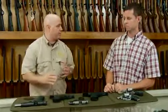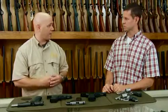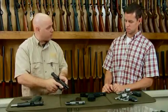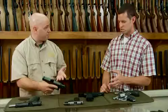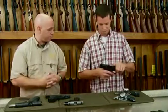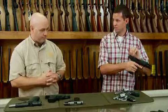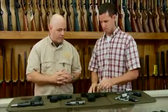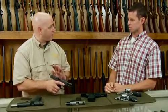The second C, really simple, is capability. Can I capably work the gun? Can I reach the trigger without changing my grip? Can I clear malfunctions? Well, we see a lot of people come in the store, and this stops them right here. The ability to do that is one of the biggest problems we have, especially with younger ladies. They have a hard time racking that action back.